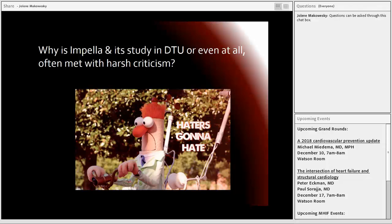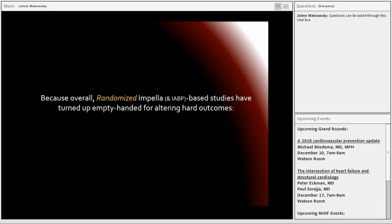We'd like to study them for door to unload and all sorts of other reasons, but unfortunately they're met with all sorts of criticism, and why is that? Well, it's not unfounded, unfortunately. So when it comes to randomized data in Impella, and also in terms of its lesser cousin, the balloon pump, basically randomized studies have turned up empty-handed for altering hard outcomes for patients.